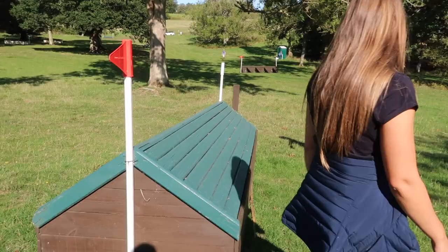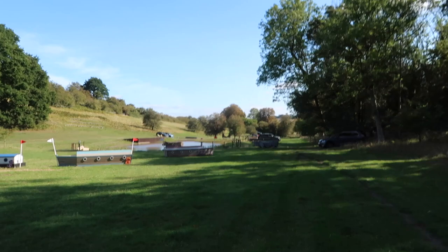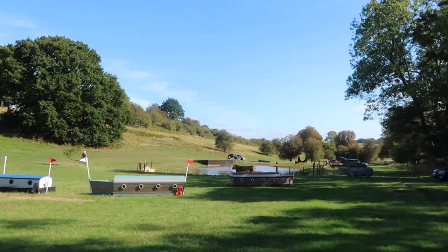And then to the water. I love it when they do stuff like this. Like what? There's a hippo. See, Ella loves an old fashioned. Where's the hippo? There! Out of the water.